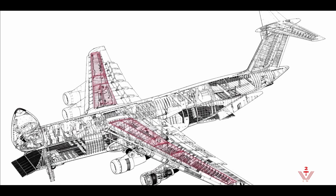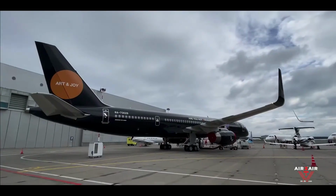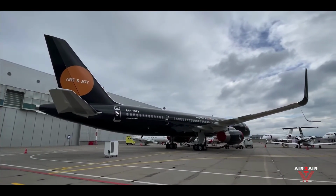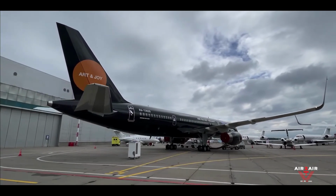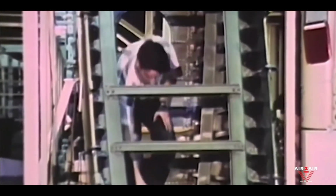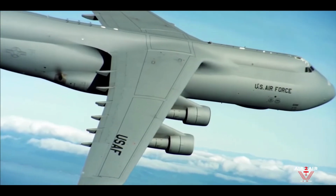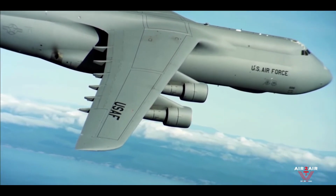12 tanks with a total capacity of 193,600 liters were placed inside the wing, more than 150 tons. A fully equipped and fueled Boeing 757 is lighter. Moreover, the tanks are integral. There are no separate containers in them. The fuel goes straight into the internal volumes of the wing. In flight, these volumes, as fuel is consumed, are filled with nitrogen stored here.